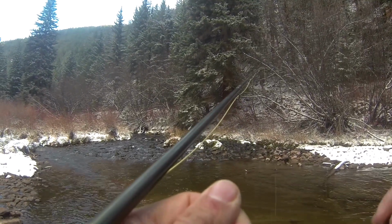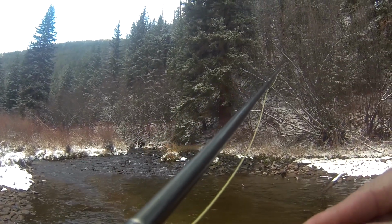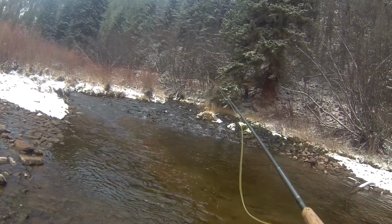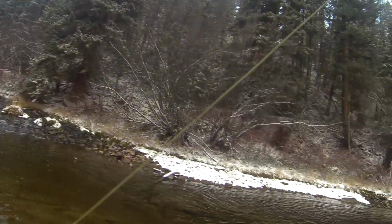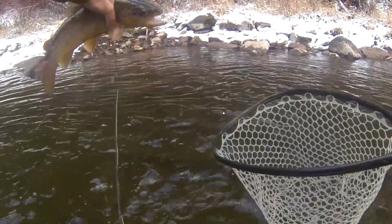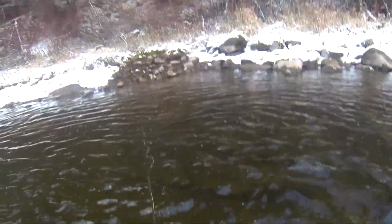Little weight. There we go, a little BB added, you guys, and we should be getting those flies down to them a little better. Like that. There we go. There we go. There's a nice brown, you guys. Nice brown. Look at that line. Just a beautiful fish. We'll take it. Get on out of here.